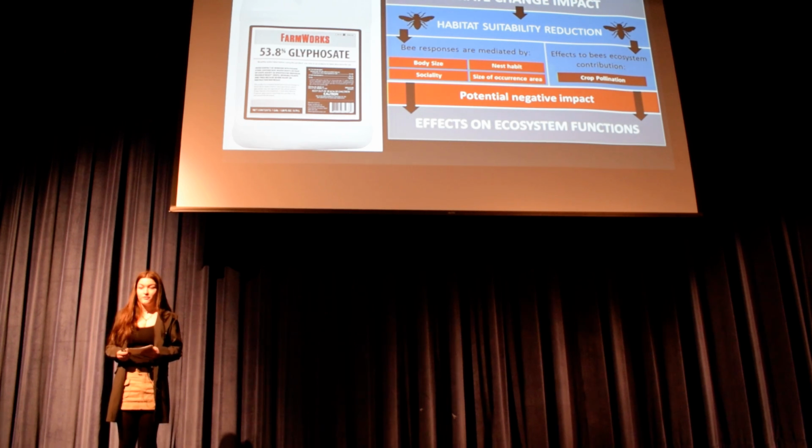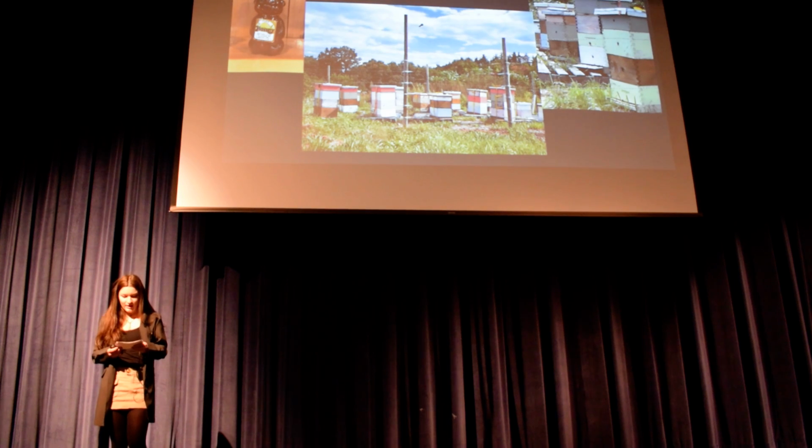I visited 2 bee farms during my research. The first bee farm was at Carter Hill Orchard. They had a small bee farm with 15 hives. They used these hives to pollinate the entire orchard.